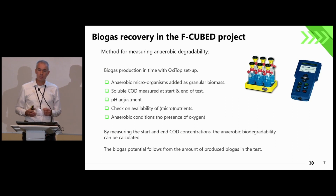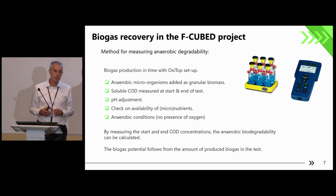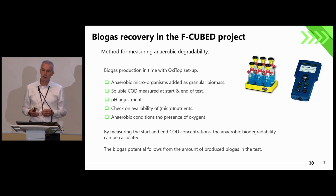What do we do on biogas recovery in this project? So basically we received the filtrates from the pilot campaigns from the 3 different substrates, and we tested this at lab scale to see how much biogas can you produce from each of these filtrates. Now we do this under controlled conditions.